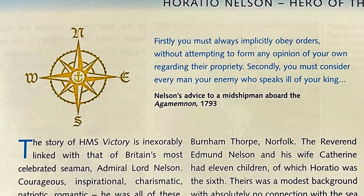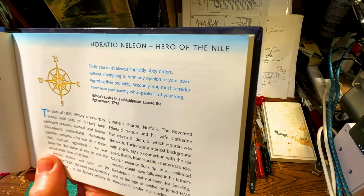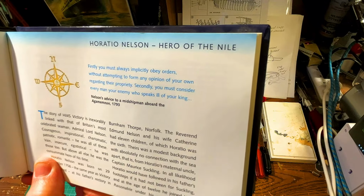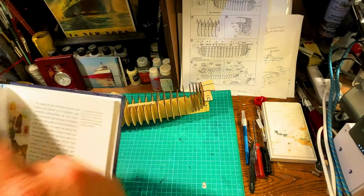Firstly, you must always implicitly obey orders without attempting to form any opinion of your own regarding their propriety. Secondly, you must consider every man your enemy who speaks ill of your king. Nelson's advice to a midshipman aboard the Agamemnon in 1793.